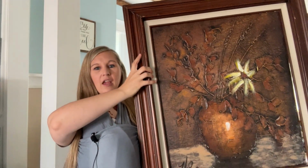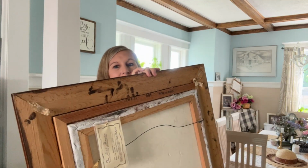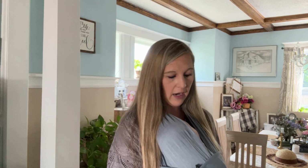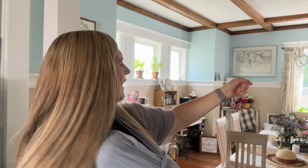So I'm not 100% sure if I love this painting. It is a real life painting. The person that painted it has it signed and certified and everything on the back. It wasn't the painting that I was actually attracted to, it was the frame. And you can kind of see, I have this picture back here. Whoop, there it is, that my mom drew when she was, I think, in college. She's a fantastic artist. It's this beautiful sketch of a house that she did, and I love this.